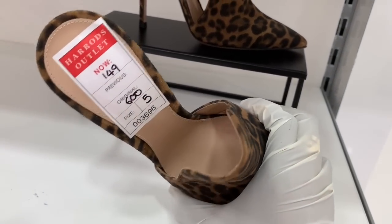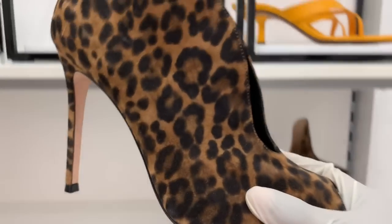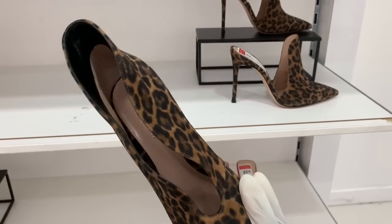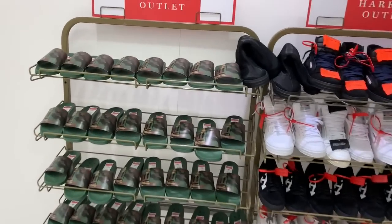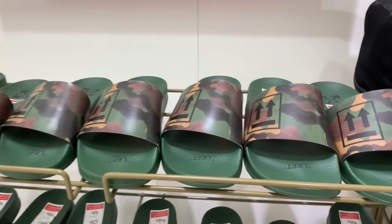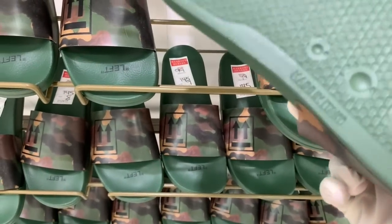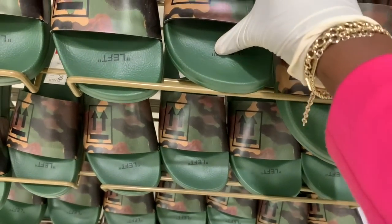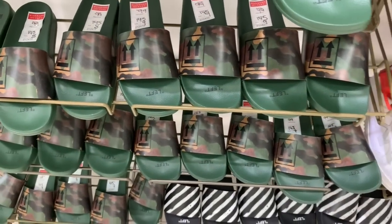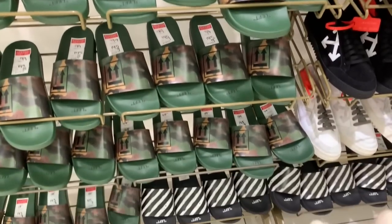These are Gianvito Rossi, and they have the boot version as well. These are the men's shoes, guys, so for all my male followers. Are these Off-White? I'm assuming this is an entire rack of Off-White.